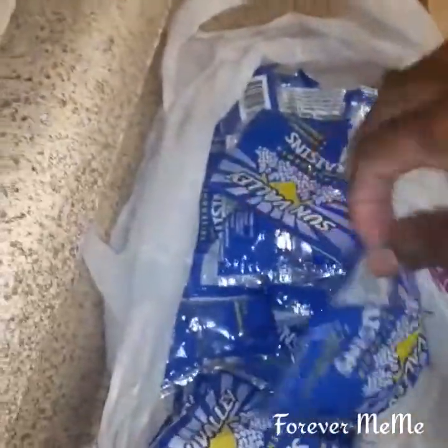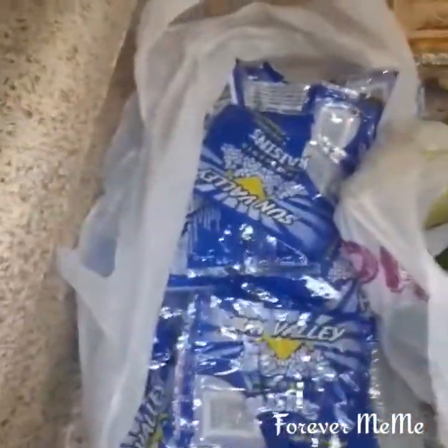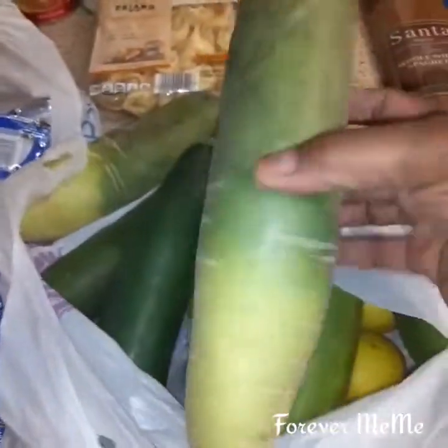And they also gave me some raisins. Whole bunch of raisins in the pack, y'all. Got a whole bunch of raisins. So these are good snacks, and I need to be grabbing on them. And y'all, they gave me some fruits. I don't even know what this is.